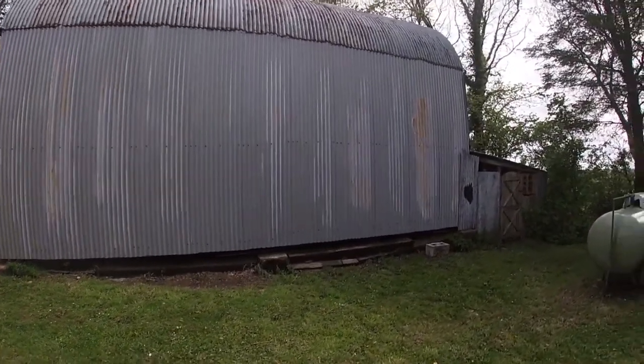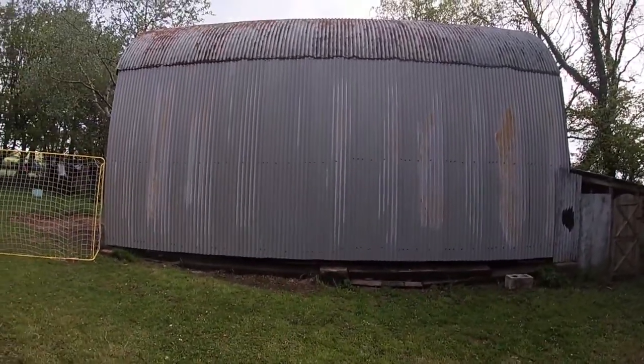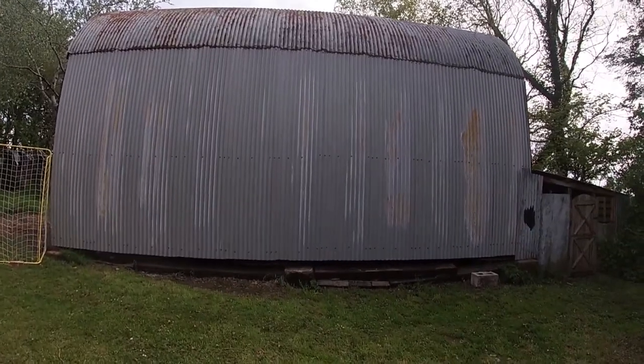Yeah. Side is finished and completed. It looks really good. It's so much better. Keeps the wind out of this side. Makes the barn look a lot better.